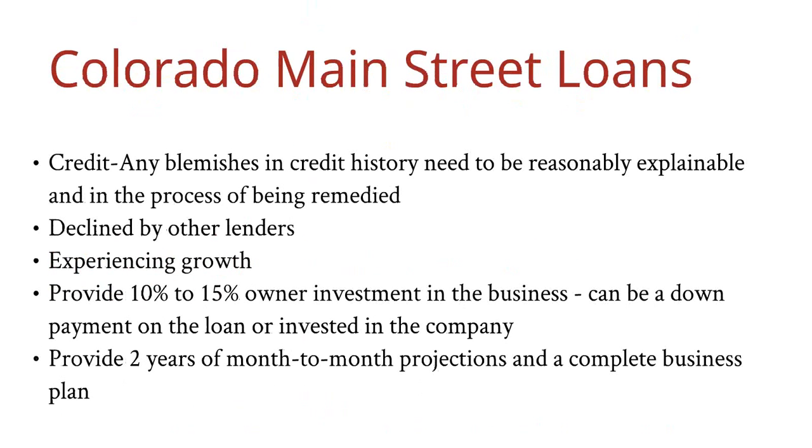For our Colorado Main Street loans, we run a credit check, and if there are any blemishes, a 30-day late or something like that, we can make a loan based on a satisfactory explanation. And also that we can see that this is a one-time event or perhaps in some cases 2-time events, as long as we can see that it's not an ongoing character issue. And that criteria for credit analysis also applies to the other loan programs that we're involved in.